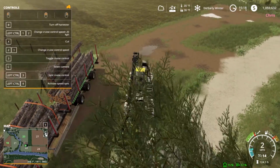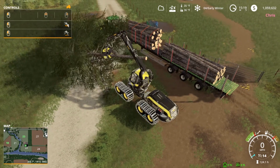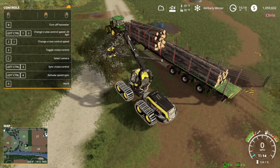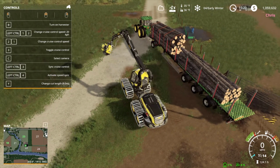Oh, don't hit. Try to get it close to the wagon, but not hit the trailer. Because it can push logs all over the place, and that's not what I want. There you go, last little one.